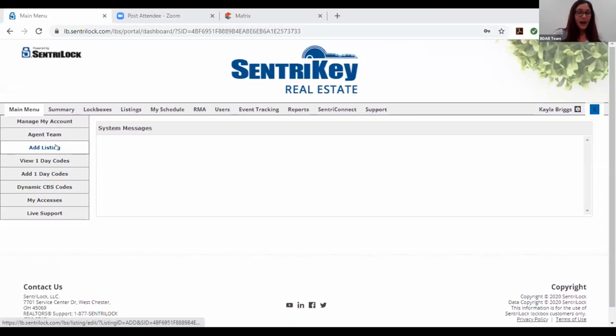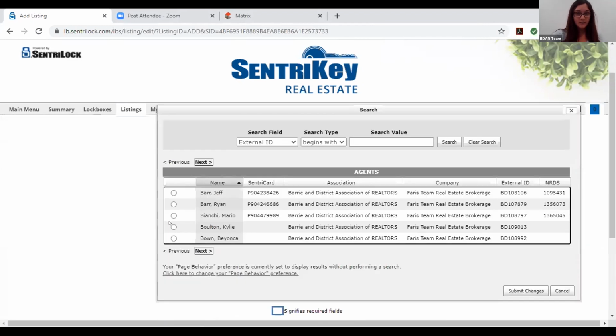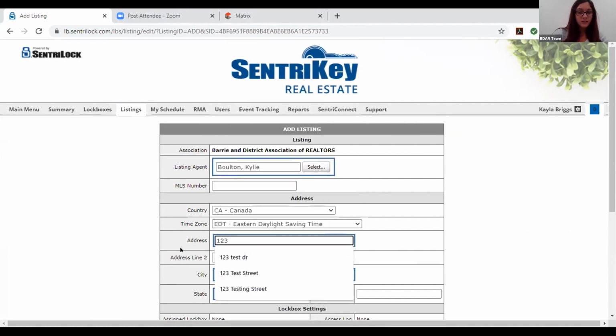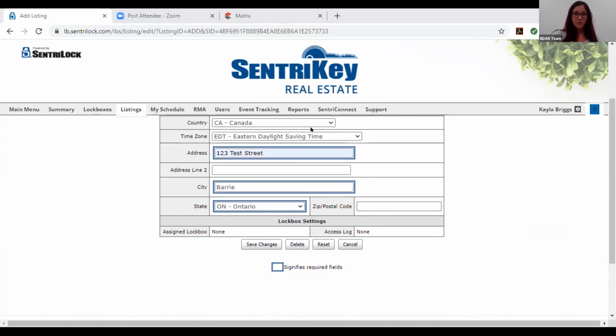Can you please review how to assign it to a listing that's not on MLS yet? Absolutely. Let's go through that. You're going to be on your screen here. You're going to go add listing. You're going to pick whoever the agent is. Submit. Then you're going to type in the address here. So 123 Test Street, Barrie, save changes. And then it's in there. As soon as it's on MLS, the system recognizes and matches the two addresses and puts in the MLS address for you. Does that help?